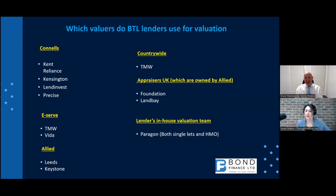All these lenders will instruct a bricks and mortar value, and probably if you're doing C3 to C4 in a non-Article 4 area, the best outcome you can get on a valuation is probably purchase price plus build cost plus a little bit of a premium. You're not going to really get a commercial yield-based valuation. Paragon Foundation, maybe, but there's better providers out there.